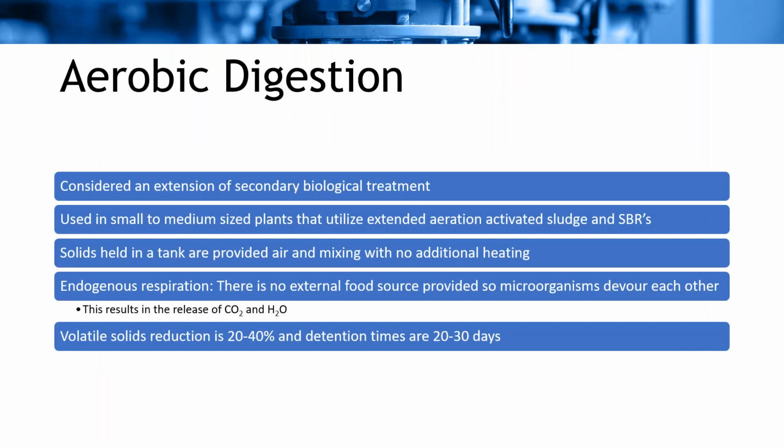So there's also aerobic digestion. This is kind of considered an extension of secondary biological treatment. You're usually adding oxygen, and it's applied to small to medium plants that use extended aeration, activated sludge, and SBRs. So solids are held in a tank and provided air and mixing, but no additional heating. You're trying to kind of have it more do those aerobic properties.